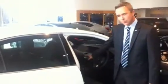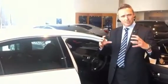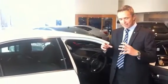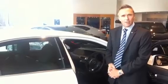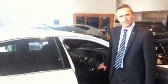Finally, the clock, which is centrally located on the dashboard there, is mounted in an aluminium bezel, but it's no ordinary bezel. That is actually machined from a single ingot of aluminium, all going to create what is a really nice internal kind of environment with a very high attention to detail.